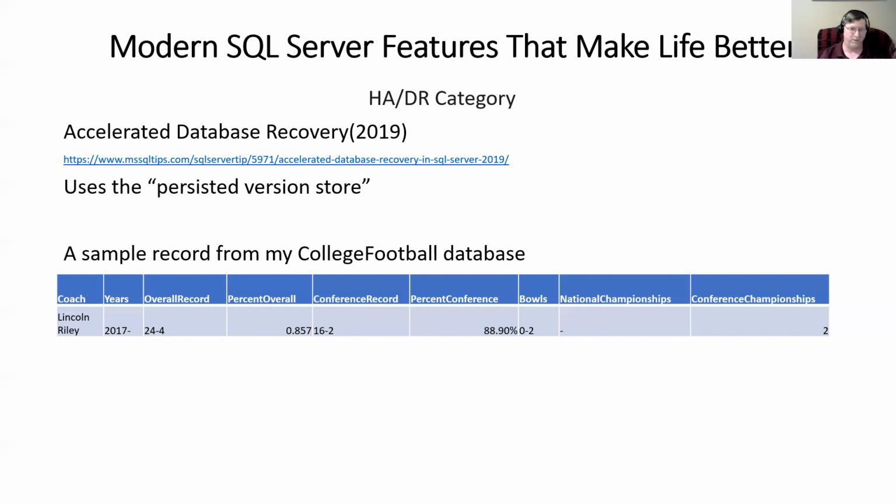Well, with accelerated database recovery, your life is better because it will be fast. SQL Server is going to come back so much faster in that particular scenario because accelerated database recovery simply reverts the changed rows to their previous state rather than searching through the transaction log, undoing or rolling back uncommitted changes.